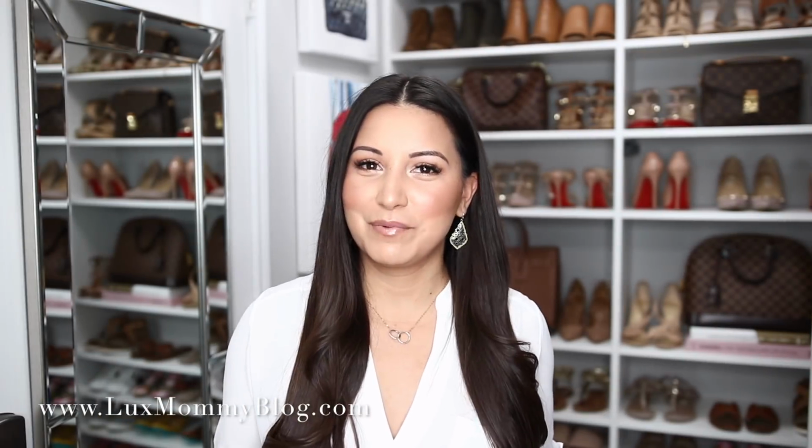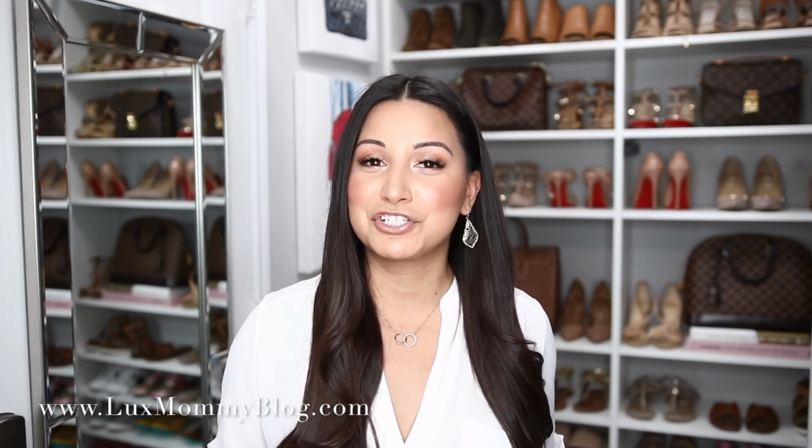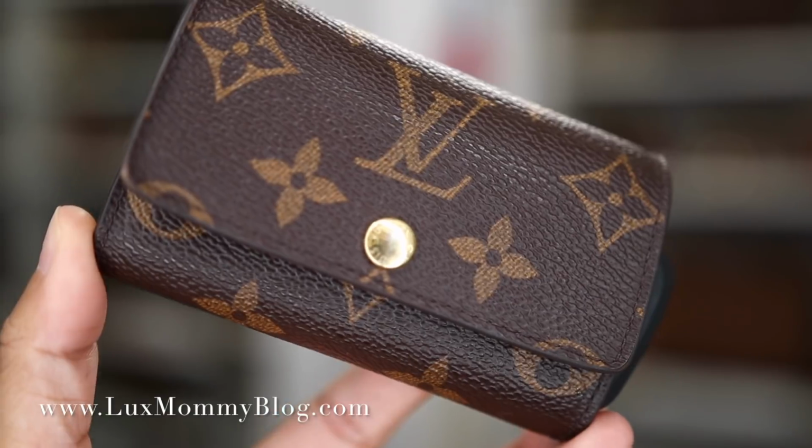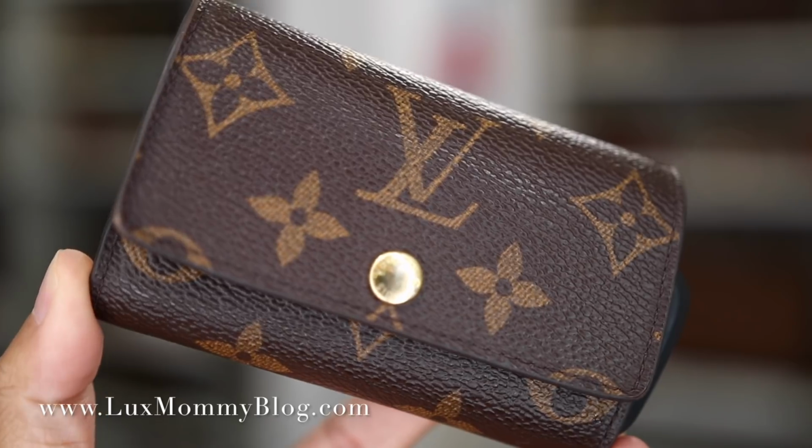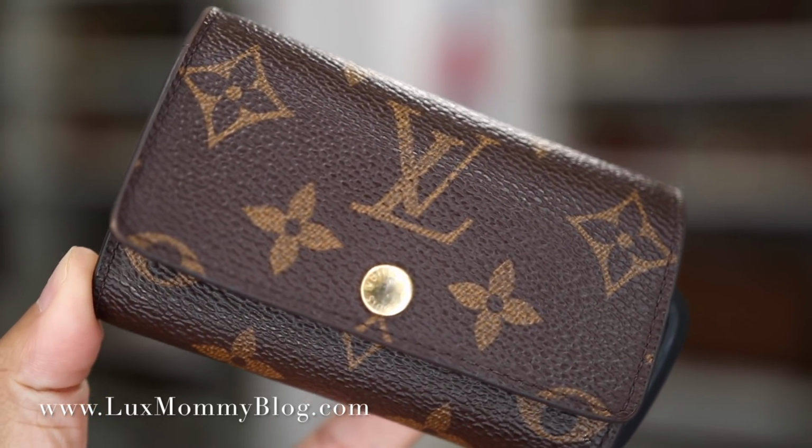Okay, so the first item that I want to show you is my all-time favorite luxury item. It's something that I would repurchase hands down over and over and over if it were ever lost or damaged. It really is my favorite all-time purchase, and it is my Louis Vuitton 6-ring key holder. I've had this for 2 years, 3 years, I've had it for a very long time, and honestly, it's kind of life-changing. And again, I know that sounds dramatic.